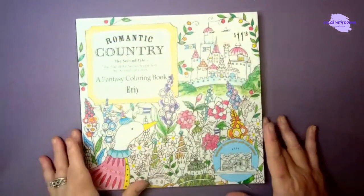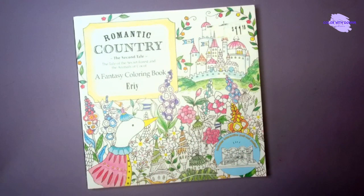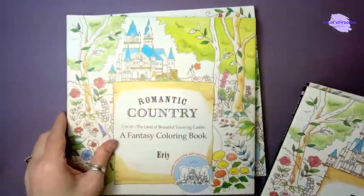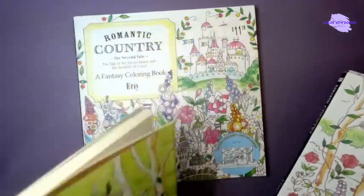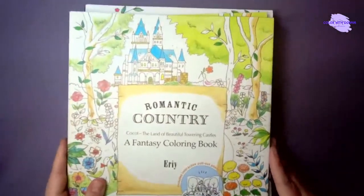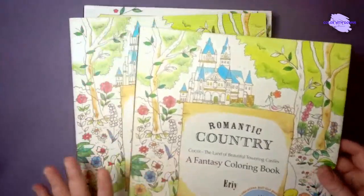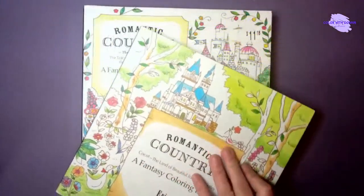Next, I have Romantic Country, the second tale, and apparently these are not in order. Let me put these in order. I have 2 copies of that. Okay, so I have Romantic Country, the first tale, and my coloring in these books has been very little. I think maybe 1 or 2, and I messed up on those. This one hasn't even been colored in at all. So that's awesome. This must be the one that I colored in at one point and didn't like it, unless somehow I just ended up with 2 copies of the book.